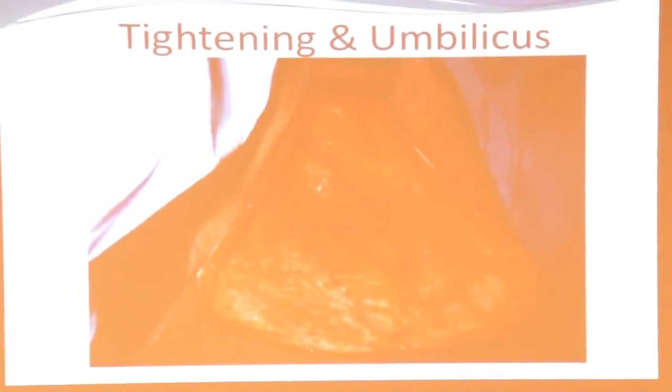Don't. That's your hoo-hoo being lifted up. Yeah. Yes. Yeah. We got it.